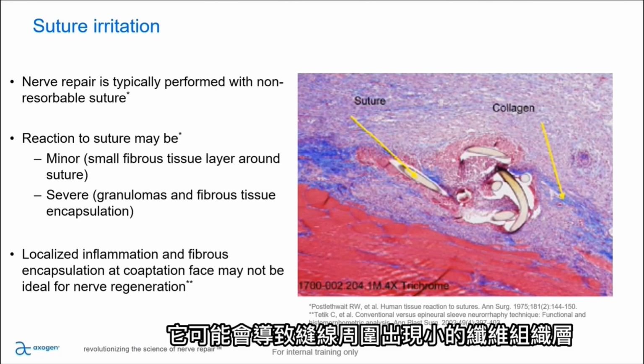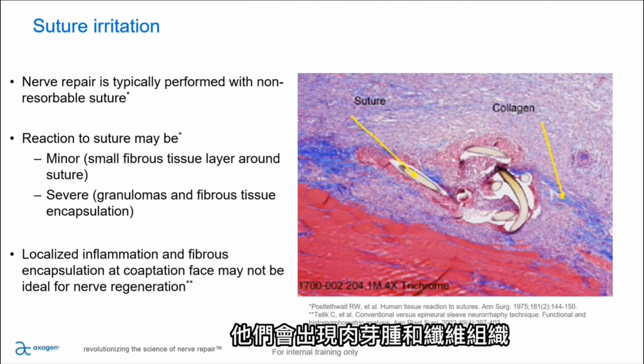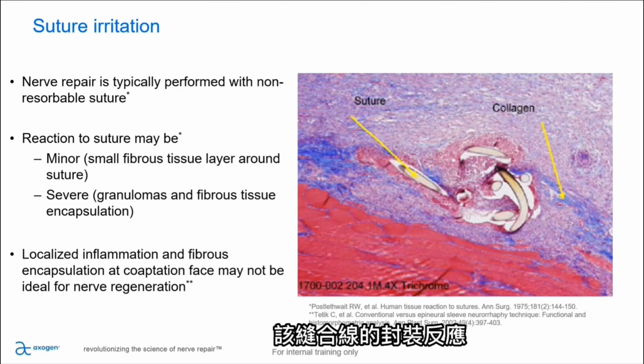It can cause just a small fibrous tissue layer around the suture, or some people can have a more severe reaction and they can get granulomas and fibrous tissue encapsulation of that suture. Now, if you think about that happening at the coaptation where nerves are trying to regenerate, that can actually block some of that regeneration.